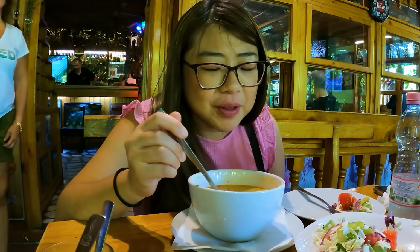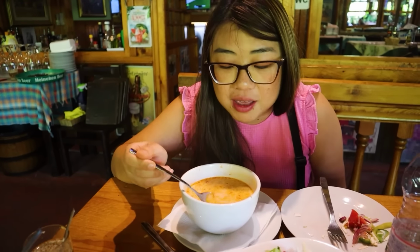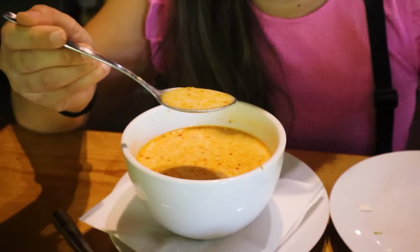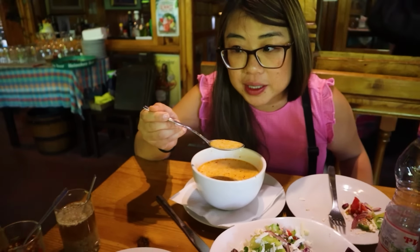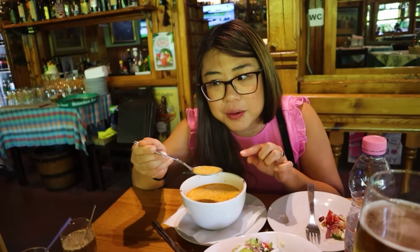Super soft. And we have tried tripe soup in Turkey as well as in Romania. They all taste different. I think this one got a little bit of sweetness in it, not too sour. In Romania, it's very sour because of the sour cream. In Turkey, it was very oily. Not sour, not sweet. I think this one got a little bit of sweetness, I think because of the red, it might be red bell peppers.